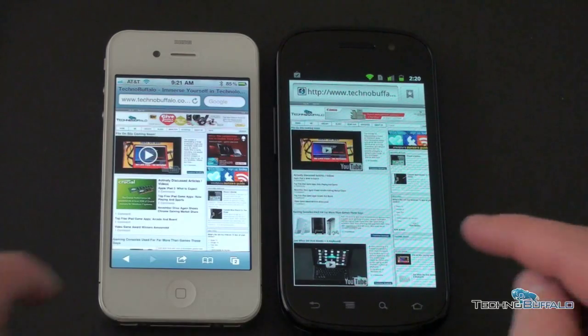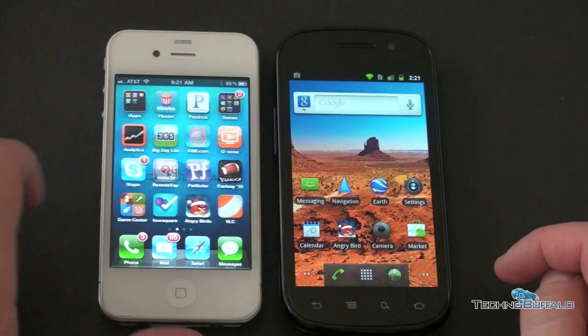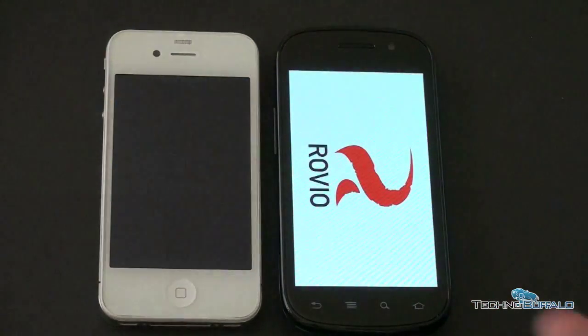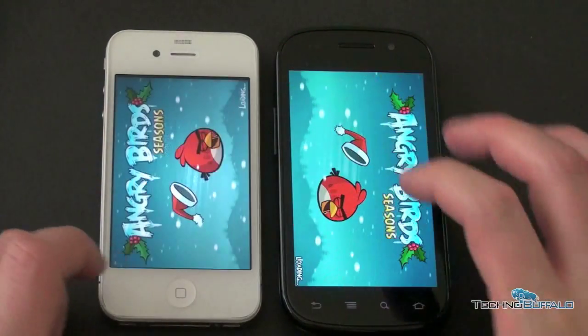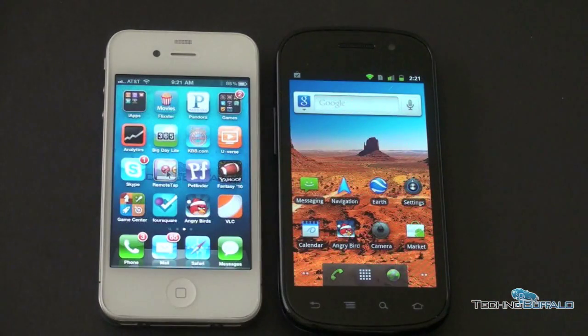Alright, so let's go ahead and talk about some applications and show the speed here. We'll load some applications. I've got Angry Birds here on both. We'll go ahead and launch both of these. And once again, it looks like the Nexus S loaded things just a little bit faster. We'll go ahead and go back home, and all these things are still going to stay running.